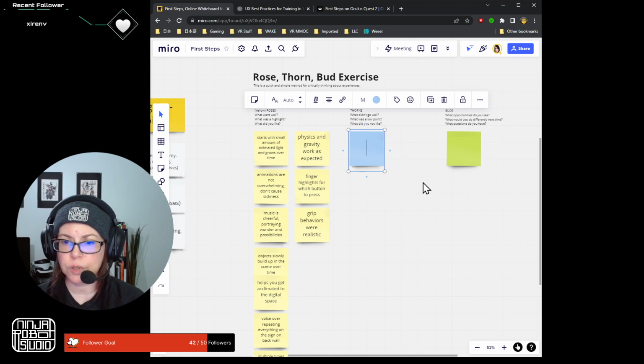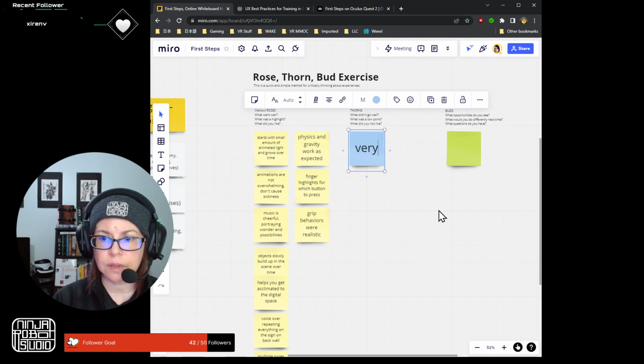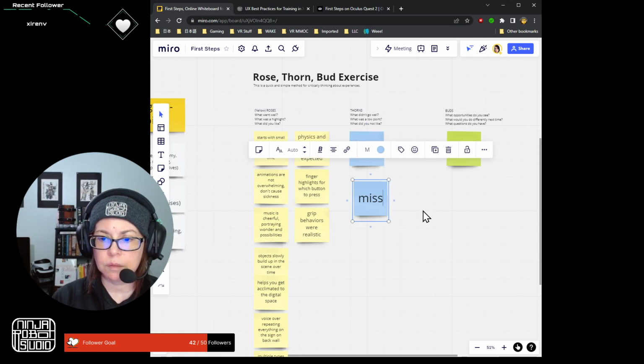The thorns. There weren't a lot of thorns. It was just that at the very beginning, the dialogue auto progresses. So I missed the dialogue about the safety boundary, because I was still getting adjusted.